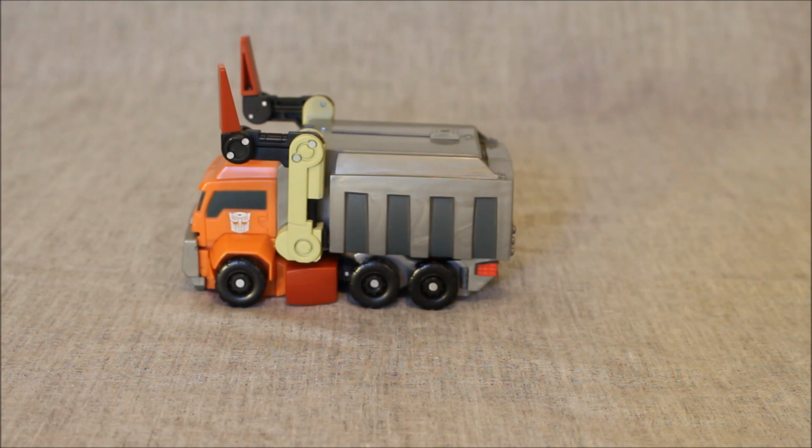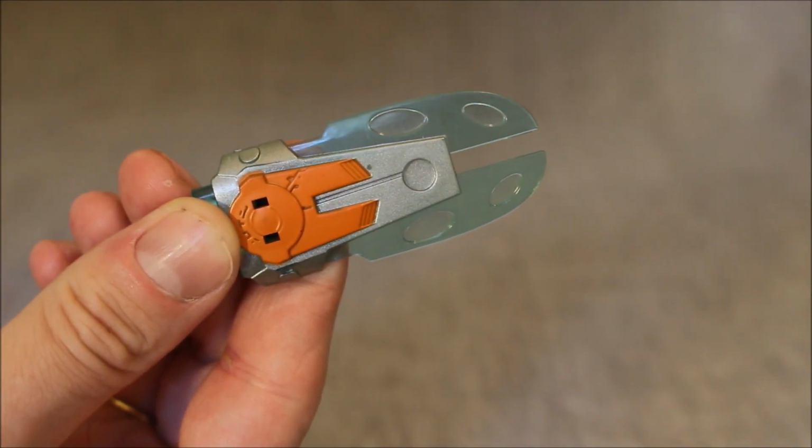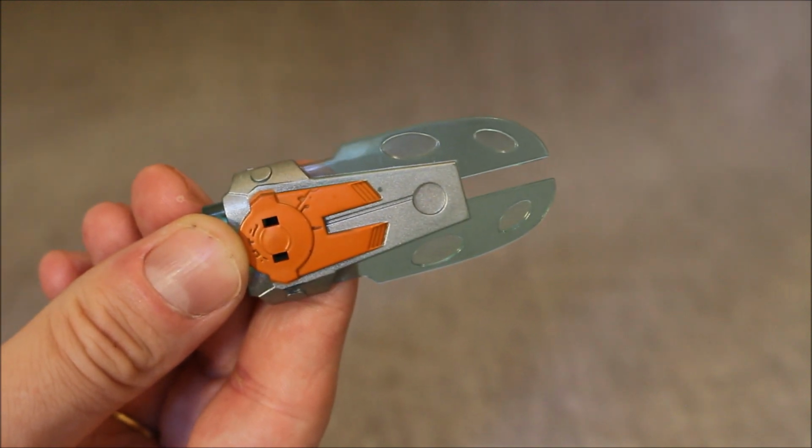And we'll see if we're able to fit them in. I think they do fit on his arms though, if I'm not mistaken. We'll get back to this guy in just a moment. And molded in clear plastic, we do have this arm blade thing. The orange, the silver, that's both paint.